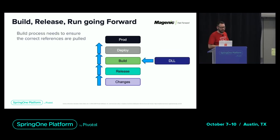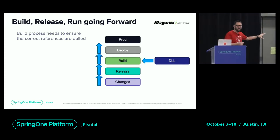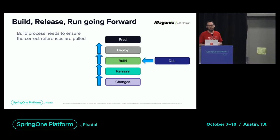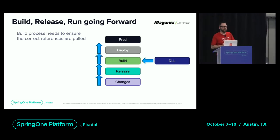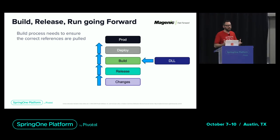So what does that look like? Making sure your build process pulls all the correct references. This is one of the easiest things that you can do, to get your hands around what references you're pushing into production. There are products like JFrog, something like that. I'm not trying to be a commercial, but it gives you the ability to grab the right version.